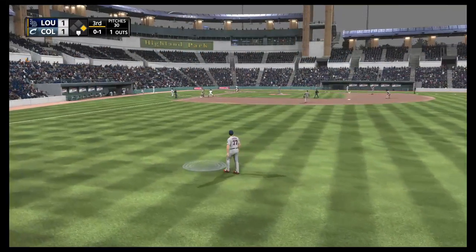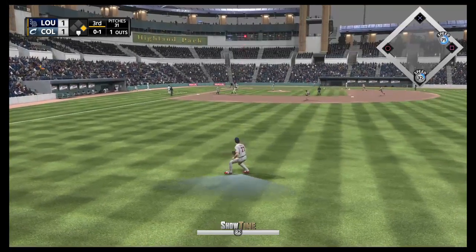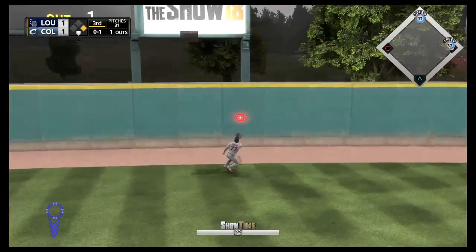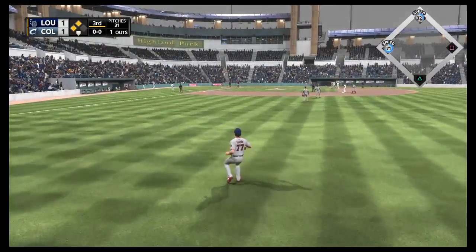Stepping into the box, P.J. McCabe. 1 in, 1 out, and 1 on here in the inning. Pulls this one into the air out into right field. Graham sprinting after it. He can't get to it. This one's down. And they'll have runners at second and third following the 1-out double. That was a great job of driving that ball.